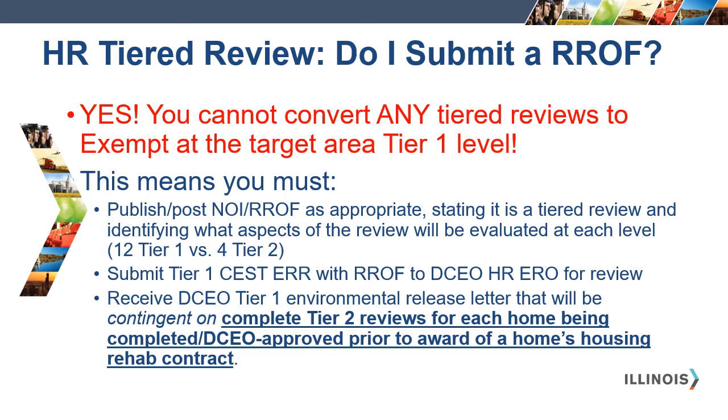Submit Tier 1 CEST ERR with the request for release of funds to DCEO, Housing Rehab Environmental Review Officer, for review. You will receive DCEO's Tier 1 environmental release letter that will be contingent upon completing Tier 2 reviews for each home being completed or approved prior to the award of the home's housing rehab contract. So let me state that again. The Tier 2 must be completed before signing that contract with that individual homeowner and that construction company that's going to do that work for that homeowner.